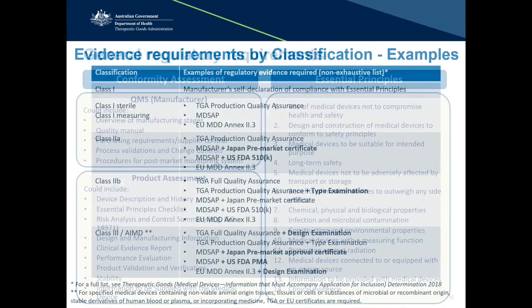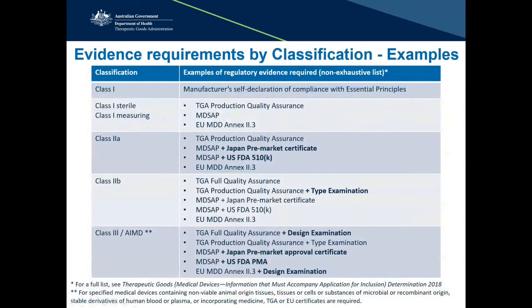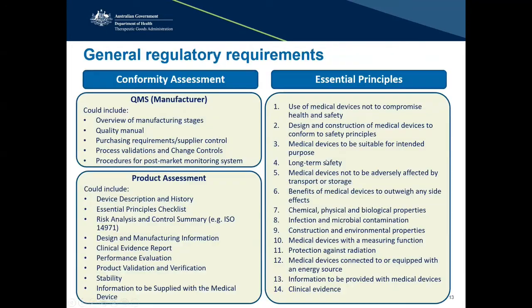And here I have some examples. So just, Xin-Lin, before you move on, just going back to that previous slide. Sure. The product, that you say could include device history, checklist, clinical evidence, and so forth. Does that vary from product to product, or is there an expected table of contents that you'd expect to see?